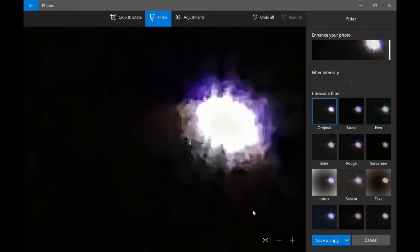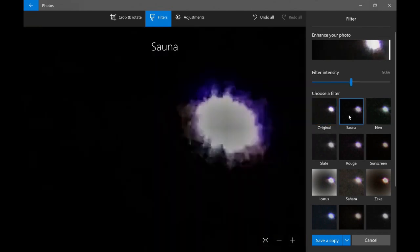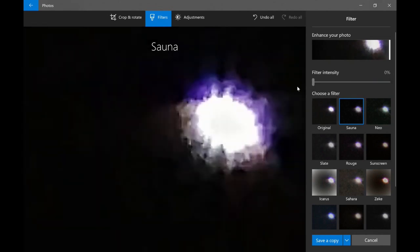Now, we've got straight edges here. It's a ship that's cloaked. Let's see. If we went here, what would happen? It'd make it even brighter. And we can just do it maybe halfway. Is that like a face? I don't know.